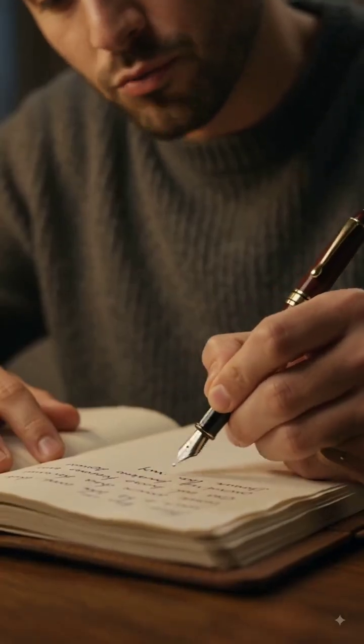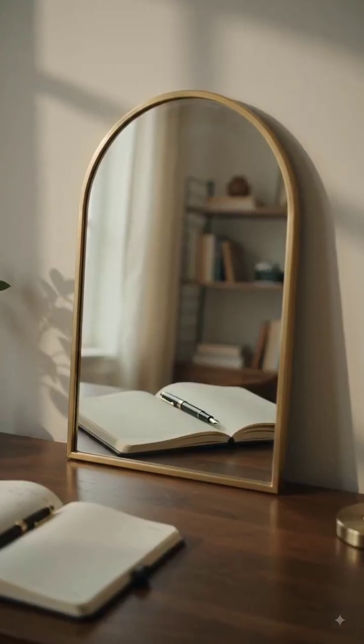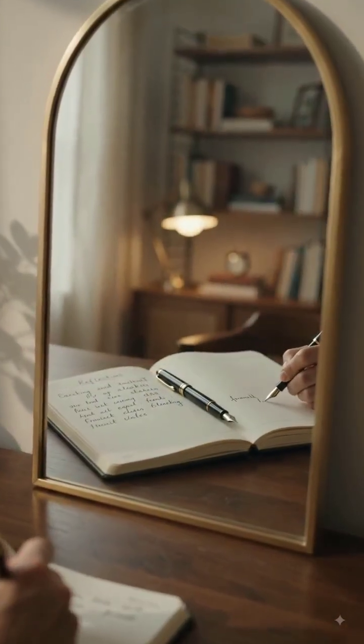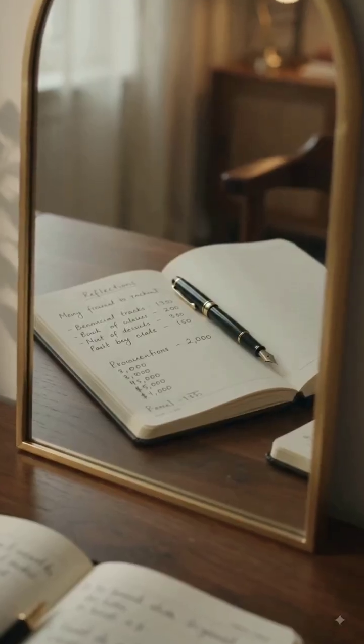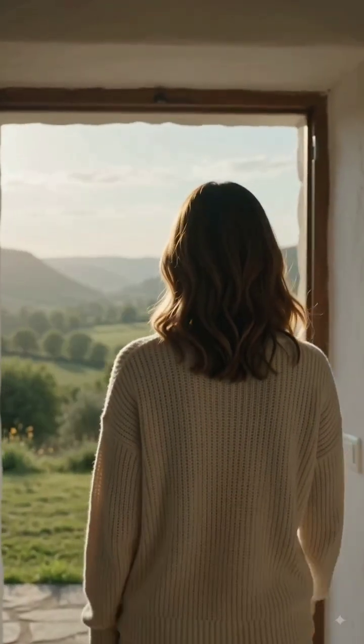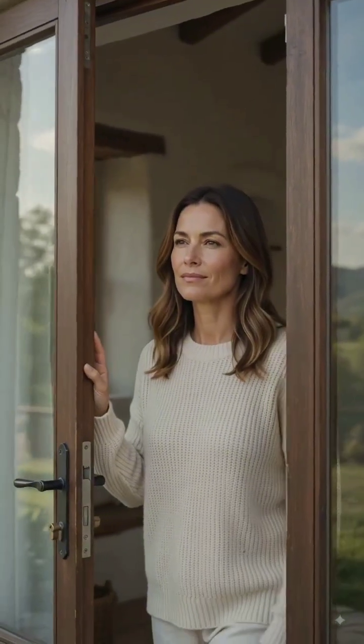Lesson 8. This experiment wasn't really about the money at all. It was about finally understanding my own relationship with spending decisions. Money reflects behavior. And behavior is something you can actually change once you finally see it clearly written down in front of you.